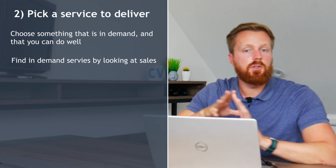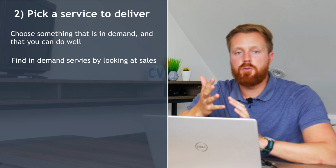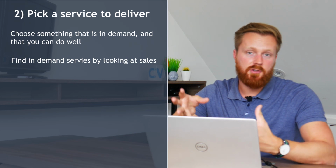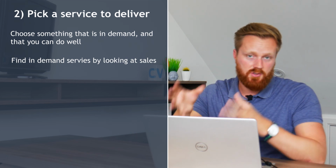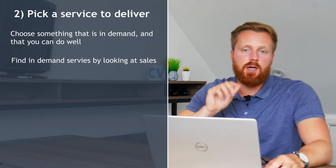And to find something you can do well, there's a couple of different approaches you can take. Obviously, if you already have something that you do in your current job or as a hobby on the side that matches some of these services, then that's great. You can obviously look to sell those as a service. However, if you don't currently have any skills that you can sell, that's fine. It just means that you'll have to learn one.